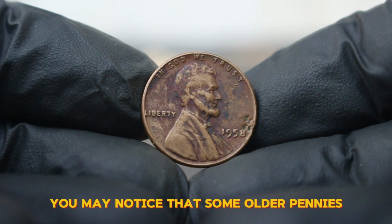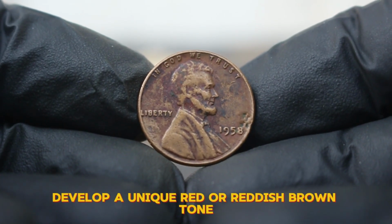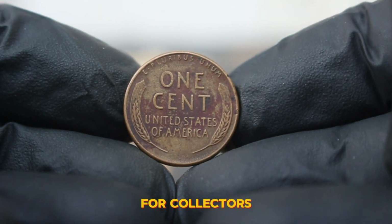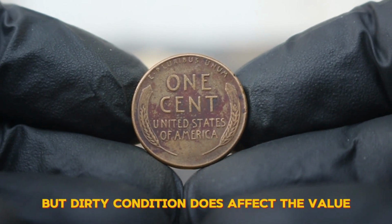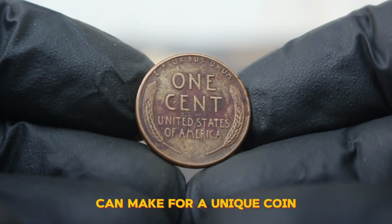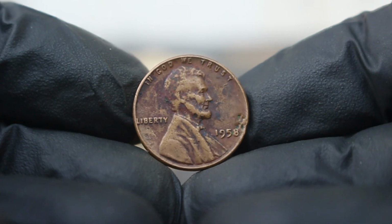You may notice that some older pennies, like this one, develop a unique red or reddish-brown tone. This color can be the result of how the copper ages or from environmental factors. For collectors, a red shade is often seen as more desirable, but dirty condition does affect the value. In this case, a reddish shade paired with visible wear and dirt can make for a unique coin, though it may not boost its market price significantly.